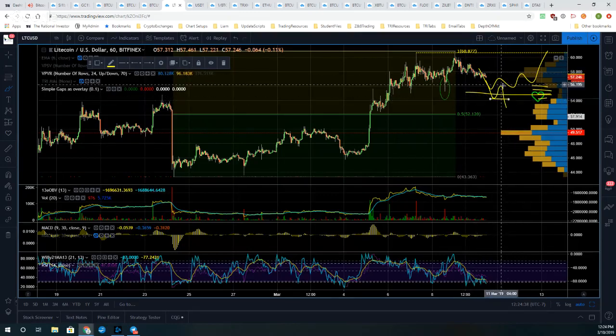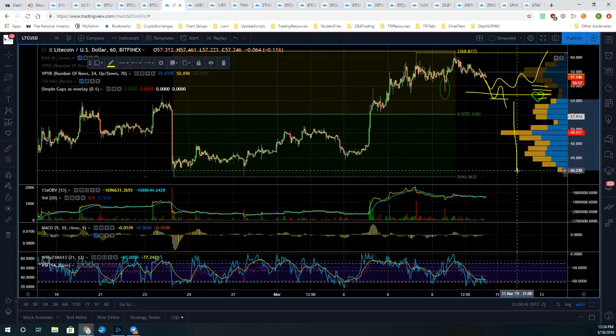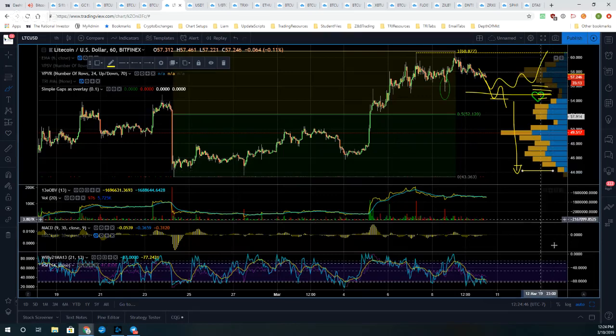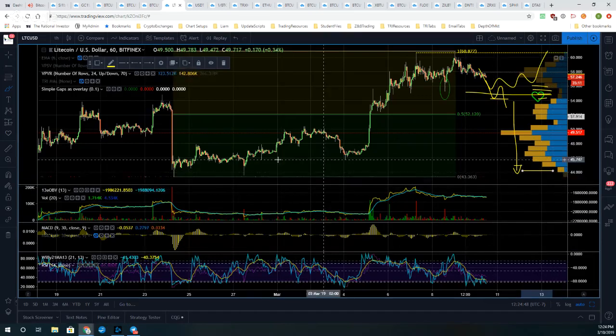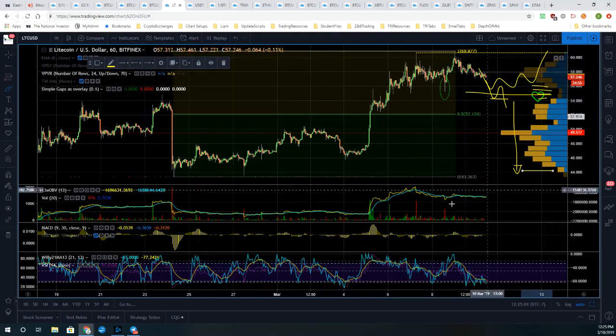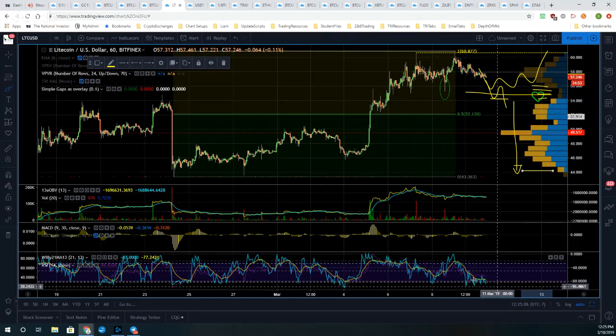So you get sort of structure that accepts into value. Then 80% of the time, we actually have to go down and revisit value low down there, which would be, gee whiz, there's a big old tail that's left unaddressed. Maybe we have to come down and eat that tail at that point. So really significant. And considering that Litecoin sort of leading the charge here, I think it's probably in our best interest to keep a real close eye on how Litecoin behaves here.